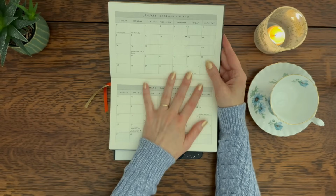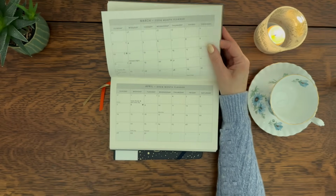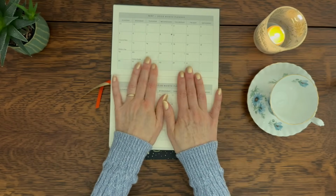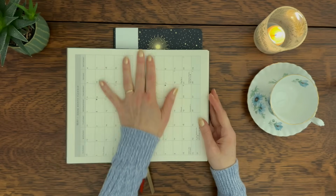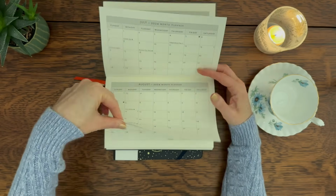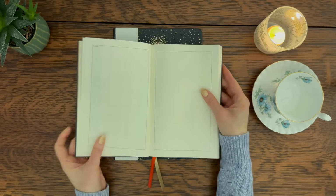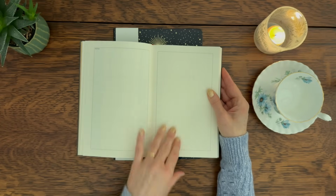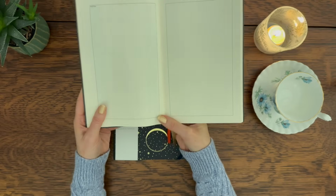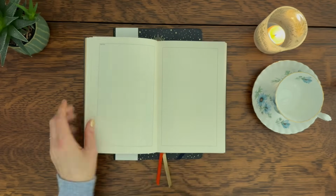So, much like the last one, this one gives you all the months at a glance. And the paper is so smooth. Yeah, this one does sit open easily as well. So, all the months are here. And then you've got some note pages. These ones are blank, so you can clip things out and glue them in here. Maybe you would do like a mini vision board here, yeah, you like to do that sort of thing. So this is a great spot for that.